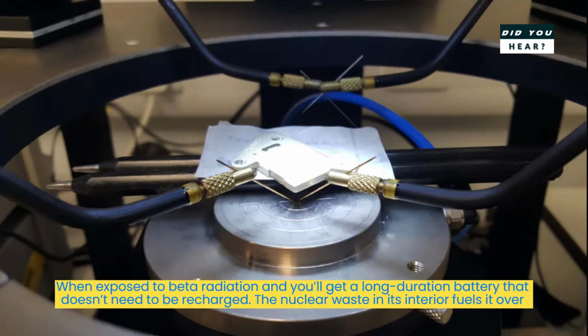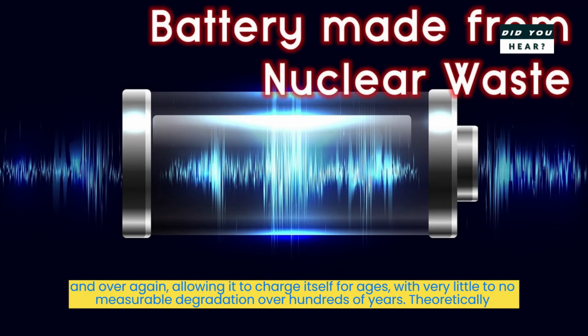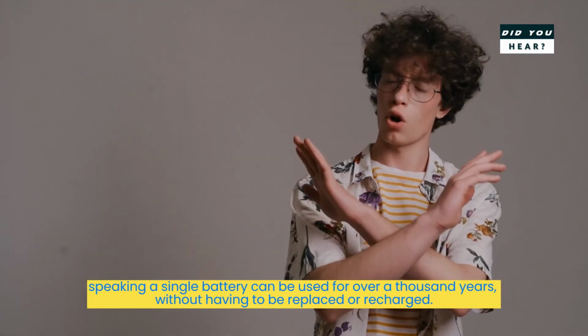The nuclear waste in its interior fuels it over and over again, allowing it to charge itself for ages, with very little to no measurable degradation over hundreds of years. Theoretically speaking, a single battery can be used for over 1,000 years, without having to be replaced or recharged.